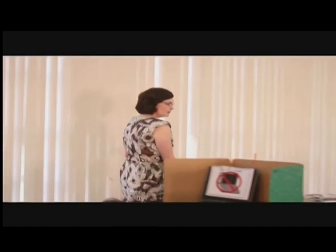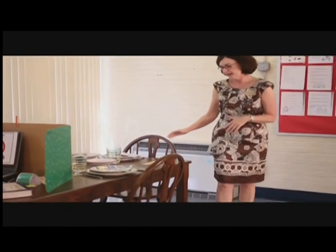Now we're going to look at the dining room from a different perspective. It is also the area where we eat our meals. And so on this side of the table, we have it set more for that.